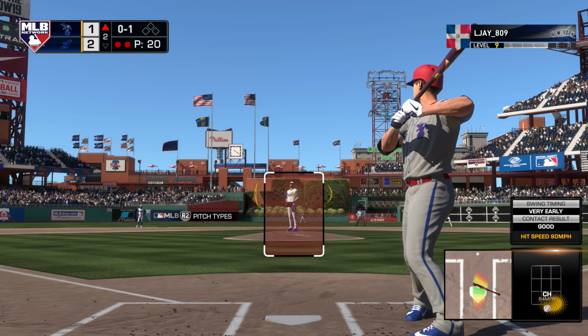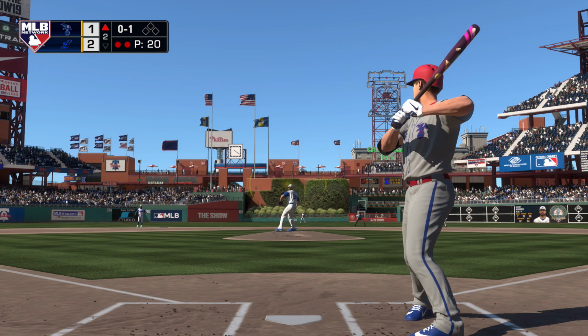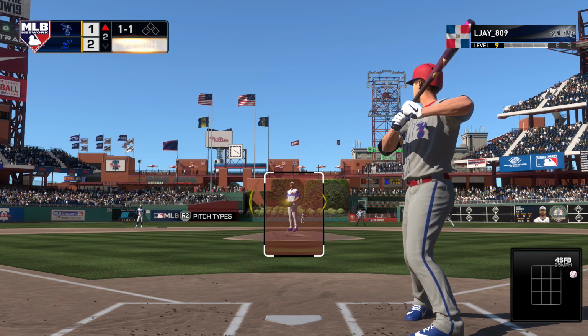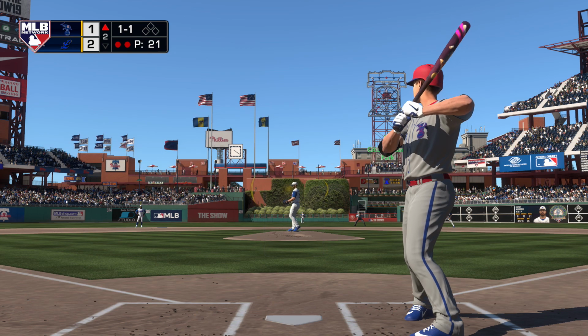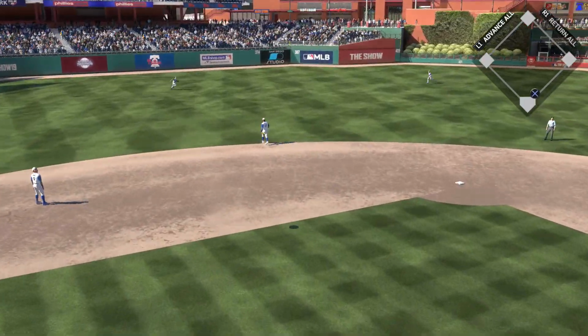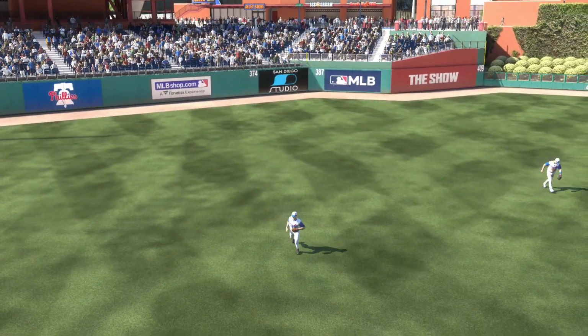No balls and a strike to count. Into the windup. Here comes the 0-1. Way inside with that one. A pretty easy take there. This is skied into short left center. Snider moves over, and that ends the inning.